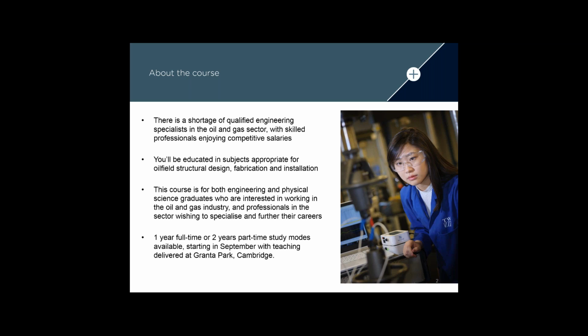There are two modes of study. One is full-time, and that's the one that most people take, but we have had some part-time students who do half the taught course in the first year and half the taught course in the second year, following on with a dissertation in the third part, which can either be in the second or third year, usually the second year. And this year, this course is starting at Granta Park, Cambridge.